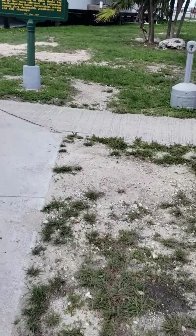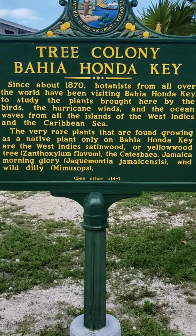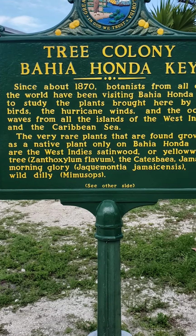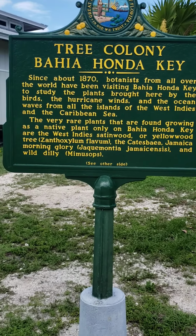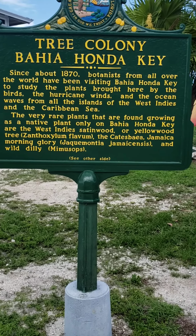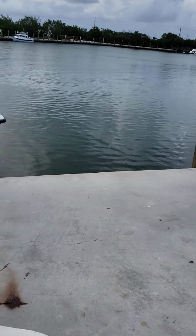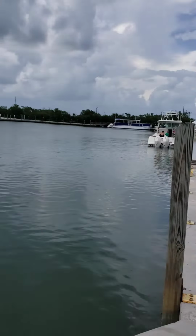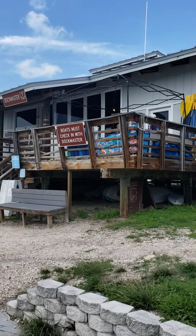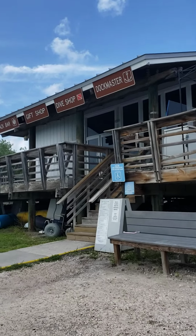Okay, we're at the Bahia Honda Key State Park. So it's pretty cool. There's a lot here. I did another video where I just went down to the north. There's not much there, but now we're down in the south end. So we've got dive shop, gift shop, snack bar here. Let's go around and I can show you.